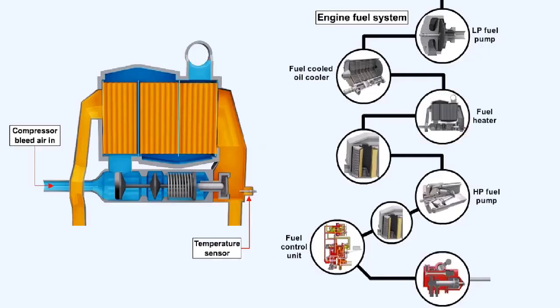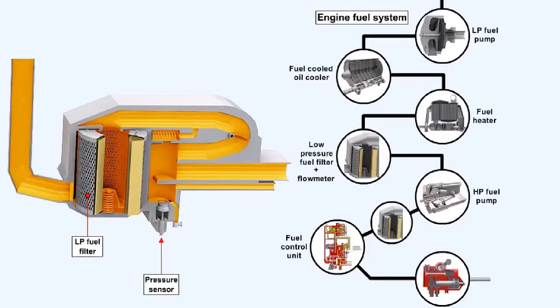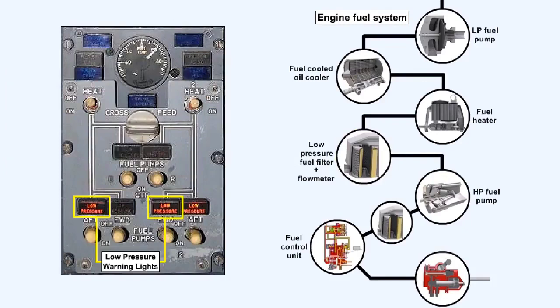The fuel temperature is sensed as the fuel leaves the fuel heater. Fuel temperature is indicated on the flight deck to allow system monitoring. The fuel pressure is sensed as the fuel leaves the low-pressure fuel filter. Fuel low pressure may be indicated by either an LP fuel warning light or the activation of warnings on the EICAS or ECAM, depending on aircraft type.